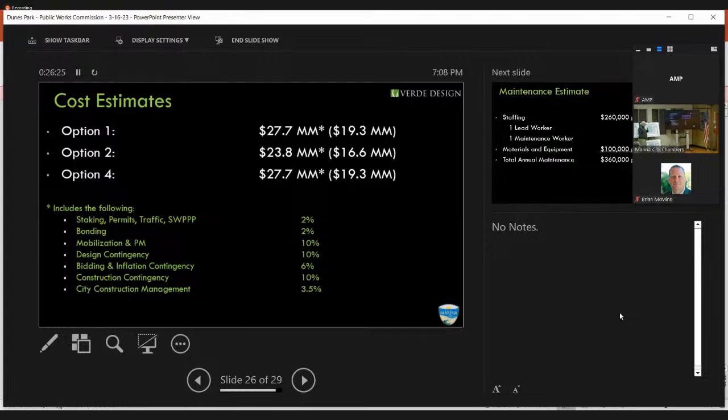Daniel and I are working on a field just like this in South San Francisco, and that one was about an $11 million project. So just doing the fields is a good portion of that amount there. And then we do have contingencies in there. So some of these are what we call general conditions.